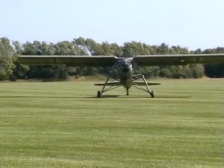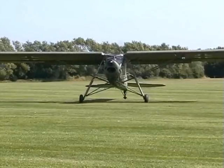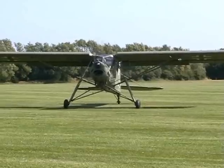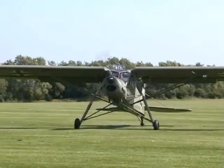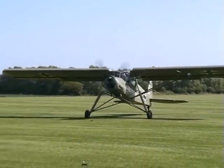Ladies and gentlemen, from your right, Justin Needham in the Cessna O-1 Bird Dog. This is AOP style 1950s. This aeroplane is actually in 60s colours of the South Vietnam air force.